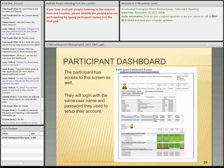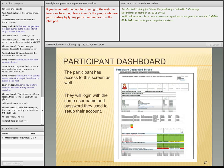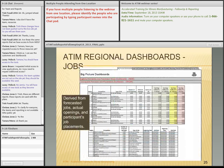The participant also has access to see what the information is going on with them specifically. So the participant has access to this screen and can log in with their username and password so that they can see where they are on track or off track and whether they've passed certain things so that they can plan a little bit better about what's going on with their progress in the process as well.